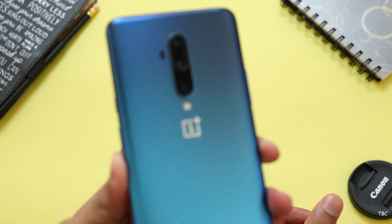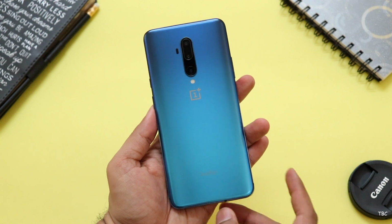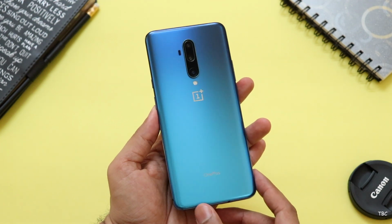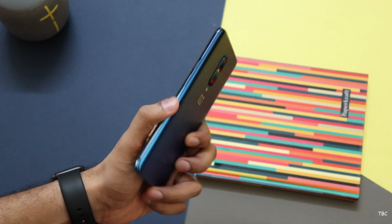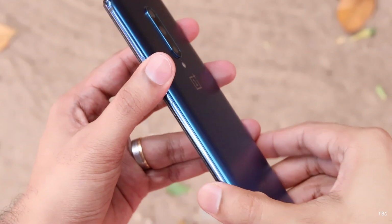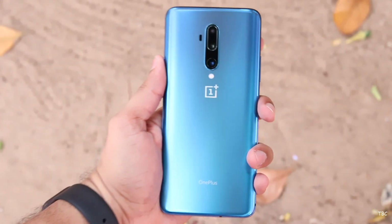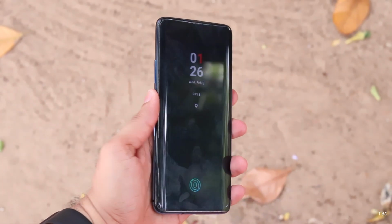And the next thing, which you might have already noticed, is the design, and here this is a premium phone made from premium materials. So you get a rear glass and front glass, which are both Gorilla Glass 5, and the side is a metal frame, which is aluminium. The device has some heft, and also it feels very solid with no bend or flex, and since you get curves on the rear and front, it gives a nice feel while holding the phone.